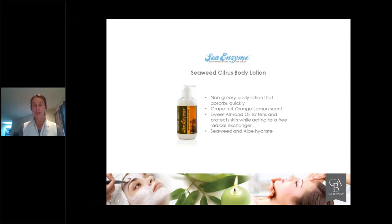Now, the seaweed citrus body lotion is in a nice pump, just like the seaweed citrus body and hand wash. So the two of them can go together on your counter or in your bathroom. The nice aspect of the seaweed citrus body lotion is that it is non-greasy. So it absorbs well. It works for you. So it protects the skin because of the free radical exchanger activity that goes on in it. And it also softens the skin with the sweet almond oil. Almond oil is used either as an exfoliant or as a skin softener. And so the sweet almond oil is the skin softener aspect. The bitter almond oil is more of your exfoliating version of almond oil.